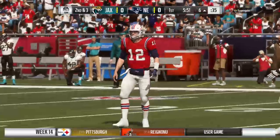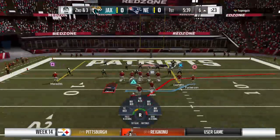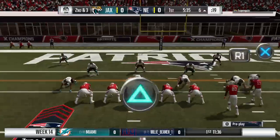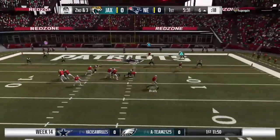They get the turnover on the opening possession. Now here they are moving the ball straight down the field on their first drive. And that feels good, but you know on their side of the field, all they're thinking is, finish this drive off because they took it away, right? So now you've got them back on their heels a little bit.